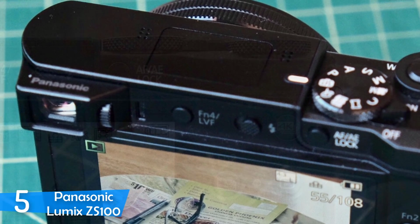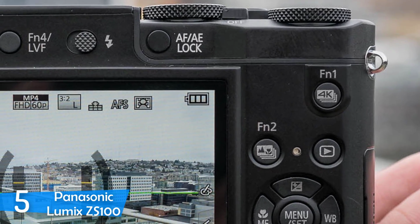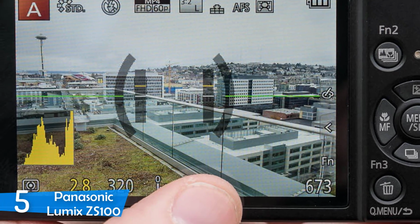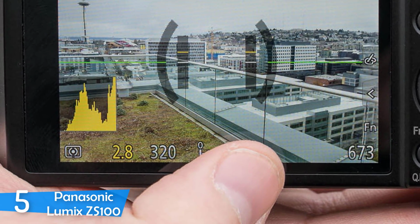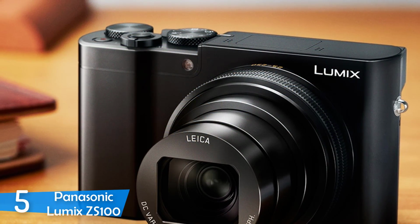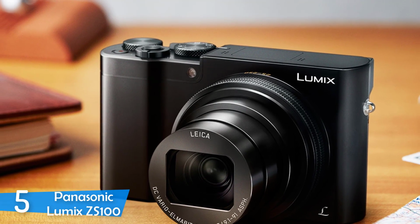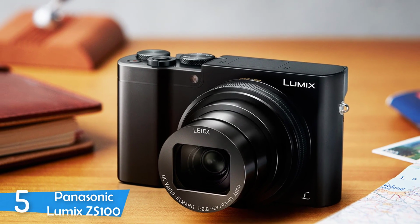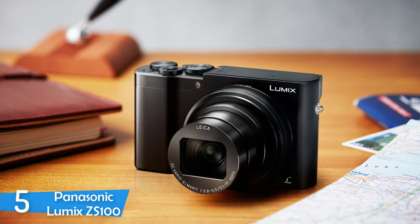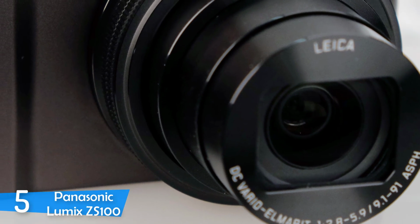The first thing you'll notice is that this camera can fit anywhere. It can easily slide into your pocket. You'll see that there's a ring around the lens which can be programmed to change settings depending on your personal needs. The ring around the lens of this camera is a bit larger than normal and feels more comfortable. I also noticed that the controls of the Panasonic Lumix ZS100 are very simple and pretty easy to feel and manipulate. Anyone can get used to the controls pretty quickly.